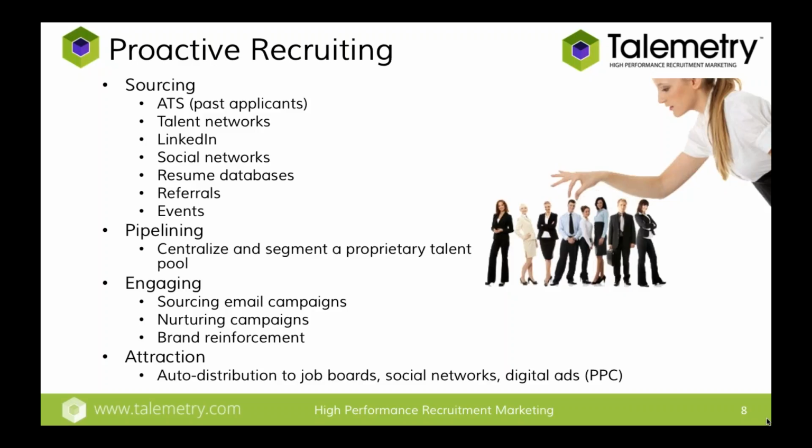And then it's pipelining, right? So it's beginning to centralize that database and then segment appropriate talent pools. So you might segment your talent pools by, I don't know, job family. You might segment them by job family and location, all depending upon the types of recruiting that you're doing.